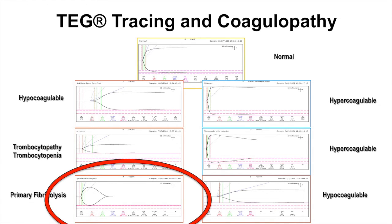On the left bottom trace you see the primary fibrinolysis, that is the increased fibrinolysis. You see that the trace is actually activated. You have a good clot strength, but the trace is degraded very rapidly. The fibrinolysis is abnormal, increased, and you call this condition hyperfibrinolysis.